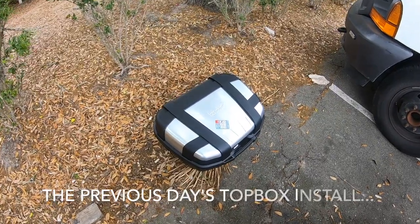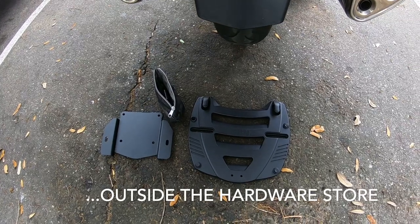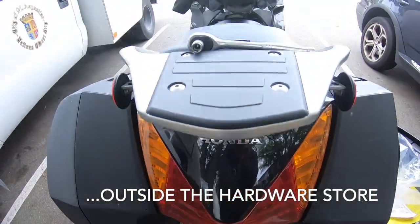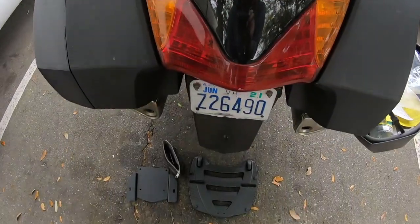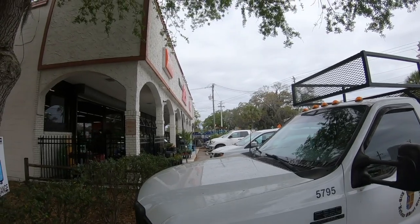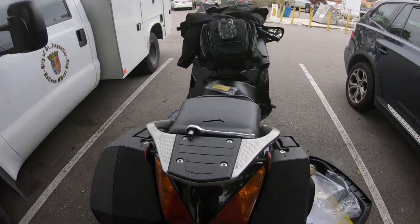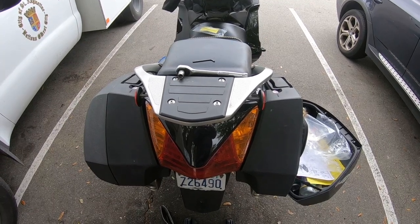I just got my GV box, and mounting plates. I'm getting ready to put those on. Up here, it looks like these have to come out. Then we replace them with some of the GV hardware. So I'm working on that outside of the hardware store, just in case I lose any washers or nuts and bolts or anything like that.